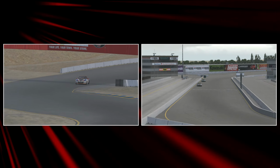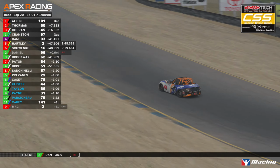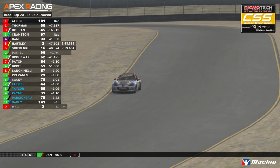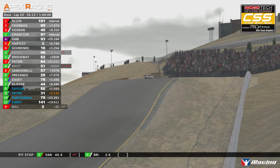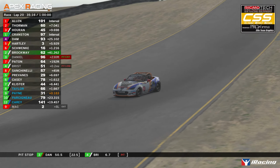No one's as quick as Hartley. Now remember, Hartley, I don't think he took tires though. Hartley did not take tires, so that's part of the other issue. But Hartley then had the incident on track where it cost him about 5 or 6 seconds, which I think is why he fell to the clutches of Schwenke there when Schwenke came out for his stop. Dam here should probably be about 7 seconds ahead of those 2 guys when things sort out.